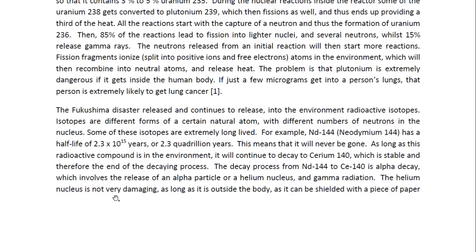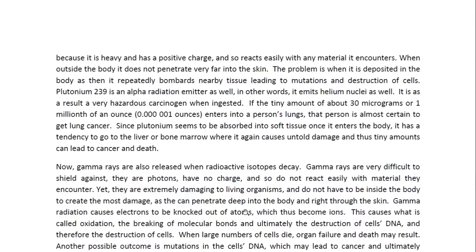Now, the helium nucleus is not very damaging as long as it is outside the body. As it is, it can be shielded by a piece of paper because it's very heavy and it's positively charged, so it reacts easily with any material it encounters. So if outside the body, it does not actually penetrate very far into the skin, so it's not a real problem. The problem is when it is deposited in the body or when it's ingested.